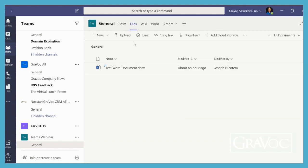But the first thing that I want to show you is how easy it is to call someone in Teams. So I'm going to share my screen right now. This is my Teams application, and I have a couple of options here. This is a team that we've set up specifically for this demonstration.